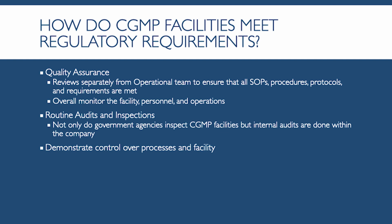So how do GMP facilities meet regulatory requirements? The big one is quality assurance. Quality assurance reviews separately from the operational team to ensure that all SOPs, procedures, protocols, and requirements are met. They also monitor overall how the facility is behaving, how the personnel is behaving, as well as the overall operations and the review of all of the different batches.